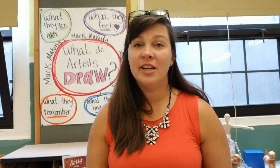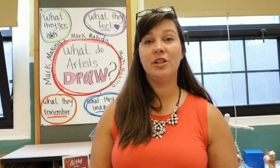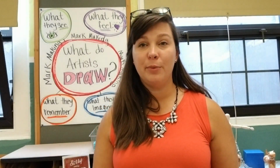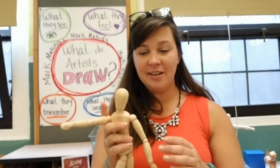Artists can get their ideas by drawing what they see. So this means you can draw from a photo, you could draw from a picture, you could draw from a book, you could draw from a poster you see on the wall, you could draw from an item you see in the room. For instance, our mannequins.